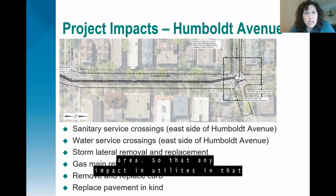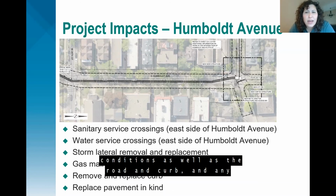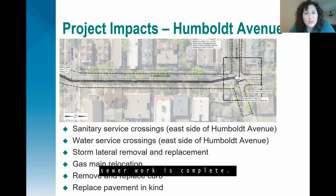Any impacted utilities in that intersection will be restored to their existing conditions, as well as the road and curb and any impacted pedestrian crossings. So any of the curb cuts or all of that will be replaced when the sewer work is complete.